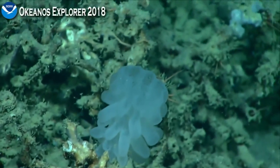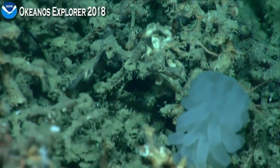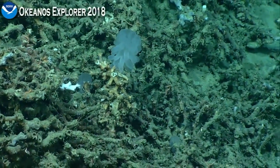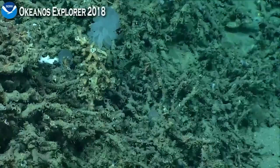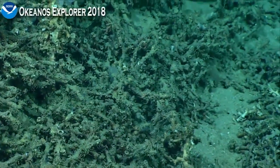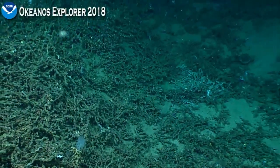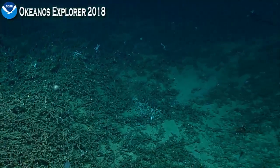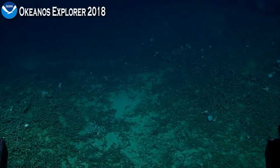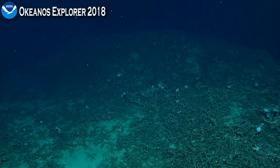Is this a glass sponge we have? One of the many we've seen in our adventure. At several different depths, we seem to encounter them everywhere in some form, different species, of course. Our greatest depth dive was at 3,300 meters. And we even saw them at that depth. Starting to see a few more of those sponges.